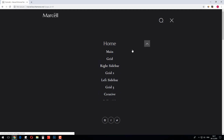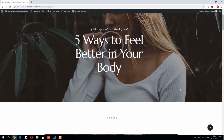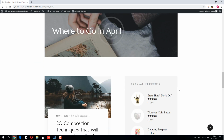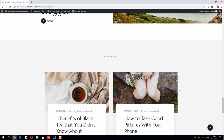Now let's see the creative blog demo. It has a nice banner post at the top, beautiful thumbnails, and mixed widgets below. Also, there are different styles of articles, excerpts, and shop products. Those who prefer creative, unusual solutions will definitely enjoy it.